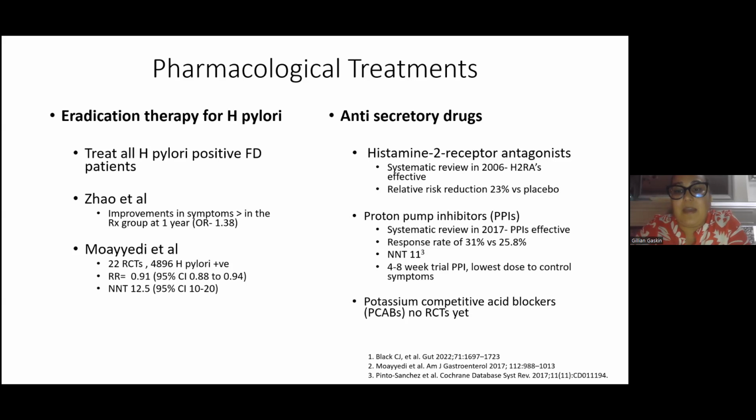In terms of PPIs, they've been found to be more effective than placebo at relieving dyspeptic symptoms in patients with functional dyspepsia. The number needed to treat for an additional beneficial outcome was 11. And in the study that's noted here, there was no difference in the effect in terms of the dose of a PPI or the type of PPI or the functional dyspepsia subtype.